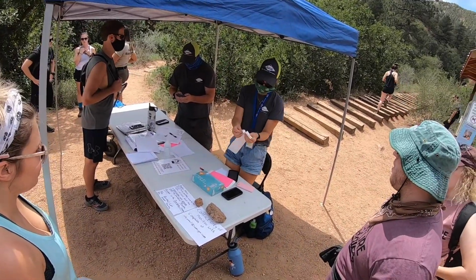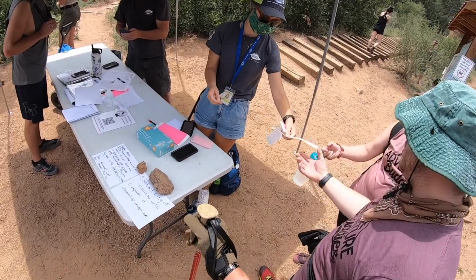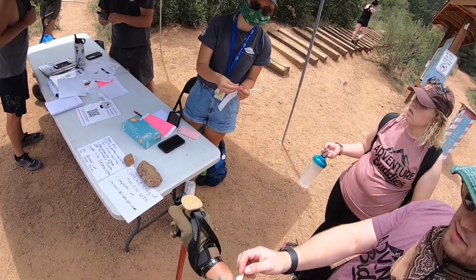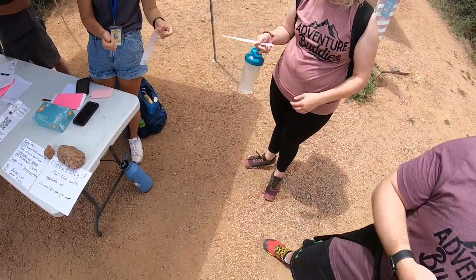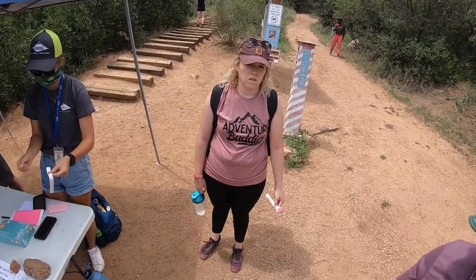But you wear these for the duration of your hike. If you walk, more tan lines, huh? Sweet. Heck yeah. And you can put these on your bags too. Sure. Oh, you put it on your bag, she said. Can we put it on the bag? Please. Just put it on there, there you go.